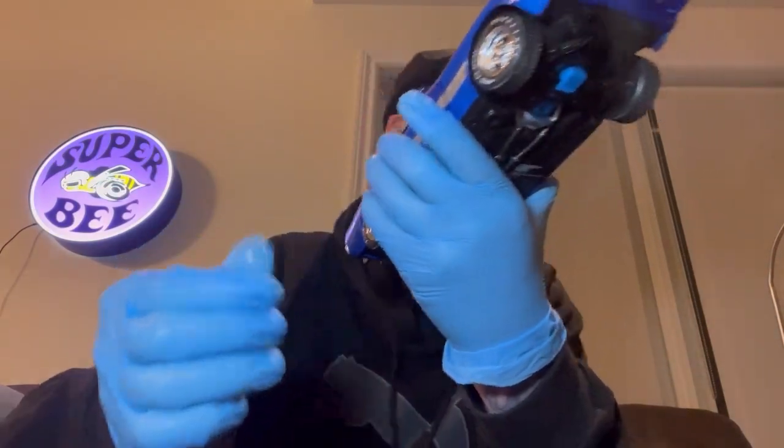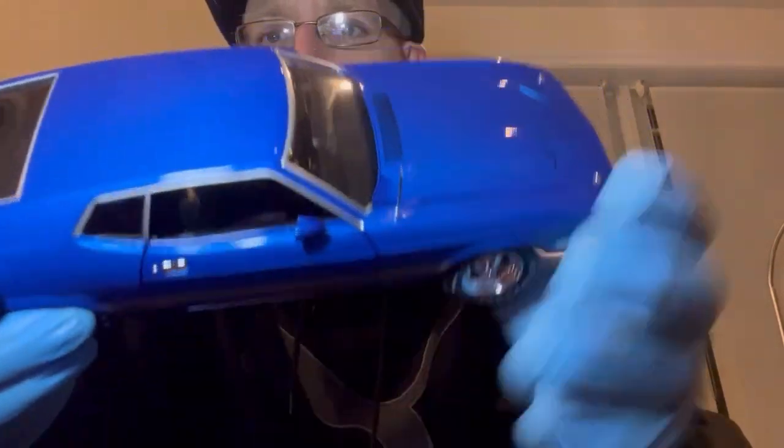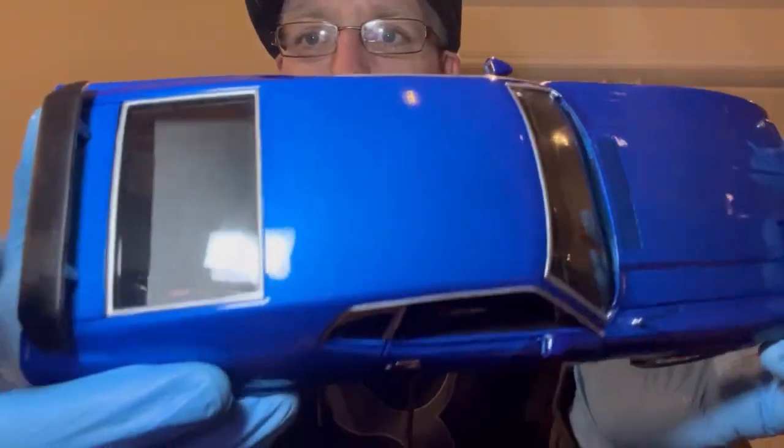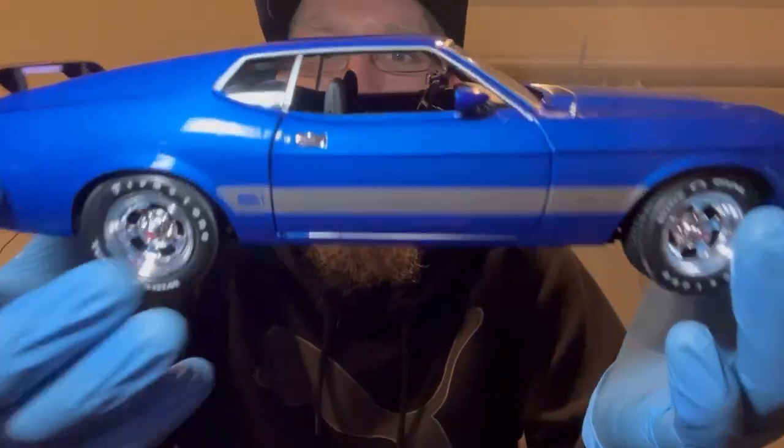Oh, and wow, that's got a lot of oil. Okay, hold on, guys. I'm going to wipe this down. Wow, guys. I was showing you before, but it wasn't doing it justice. It's like I just told Glen, because it had that coating of oil, it was actually distorting the paint. It looks better after I wiped it off.